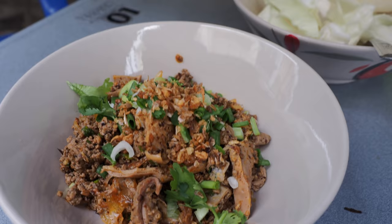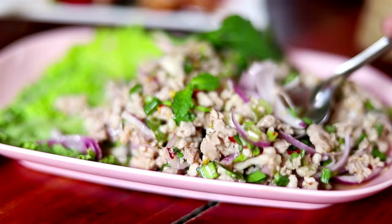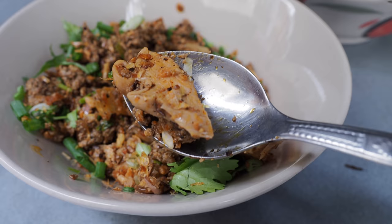Okay, so if you've seen a lap before, and I'll try and put one over the top, it's usually minced meat with toasted rice and lime juice, whereas this is lap from the north. So this is lap kua or lap mueang. So we've got pieces of pork.